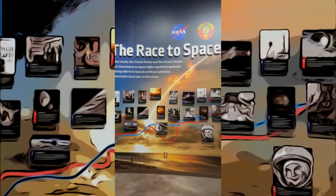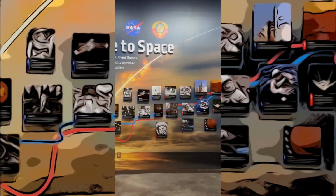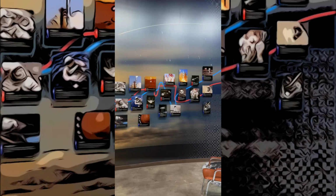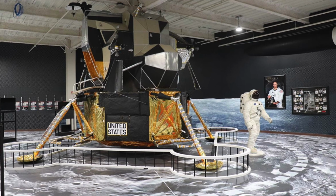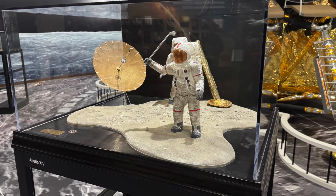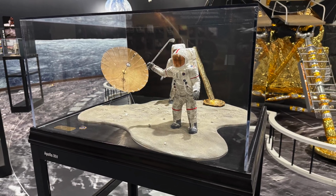The museum also has an extensive gallery on space exploration and visits to the Moon. This includes a reproduction lunar lander and some dioramas, including one of Alan Shepard playing golf while on the Moon.